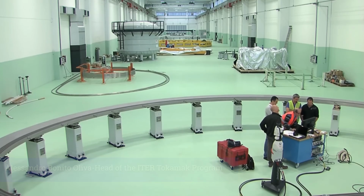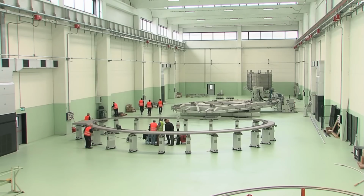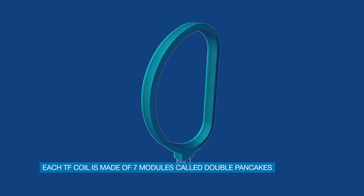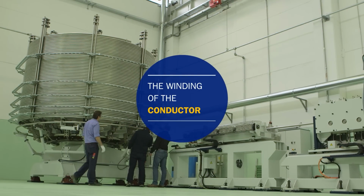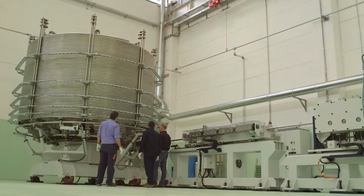So we are today in ASG facilities. That is the place where a part of the TF coil will be built. The TF coil is composed of 7 double pancake modules. They are called double pancake for the way they are stacked on each other. Behind me you can see the winding tooling. That's where all the operations start.